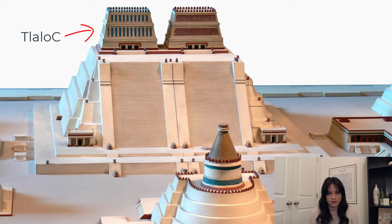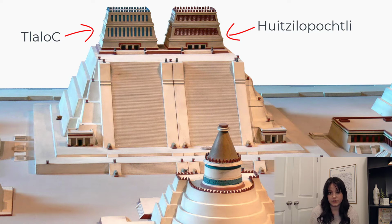It's this life-giving structure. On the right side, the one that's painted red, is dedicated to the deity Huitzilopochtli, who is the patron deity of the Mexica, or that's what the Aztecs referred to themselves. This Huitzilopochtli is the god of warfare and blood and power and fire and sun and all of those things. And this structure is meant to represent Mount Coatepec, which is where the story of Coyolxauhqui comes in. But one more thing before we get there.